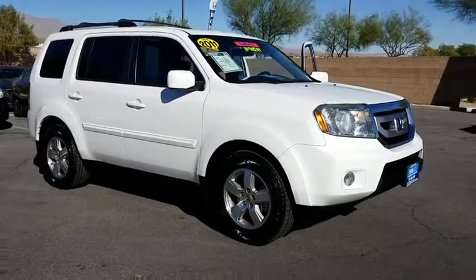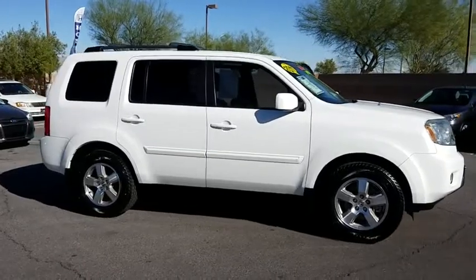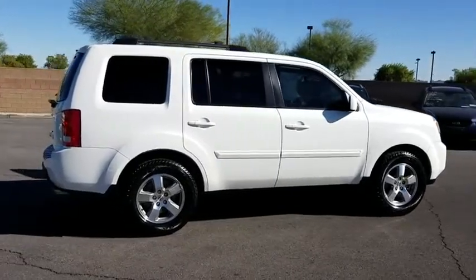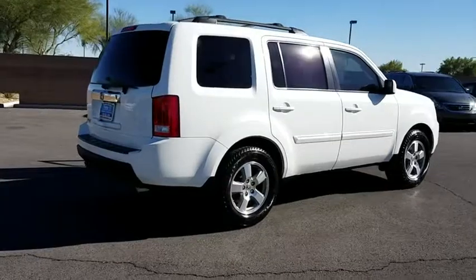2011 Honda Pilot. Optimal utility, indulgent interior, powerful performer. You'll be ready for almost anything in the Honda Pilot. This vehicle has less than 105,000 miles. Here are some of this vehicle's great options.